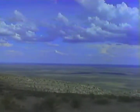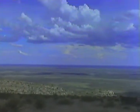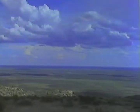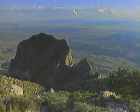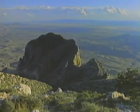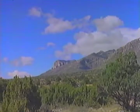Today, that sea is gone. Only this flat, arid plain remains with its ancient shoreline still visible. It contains the fossilized remains of past sea life. But the enormous reef, the best preserved that our world has ever known, remains.